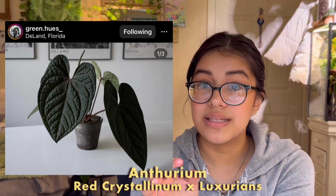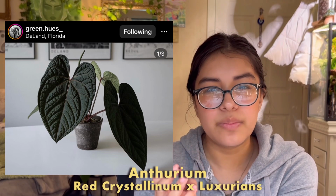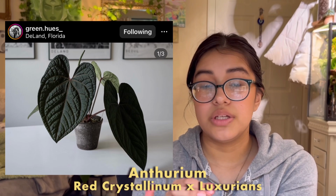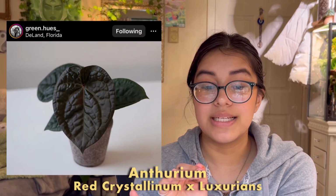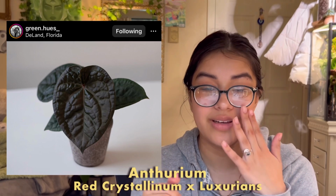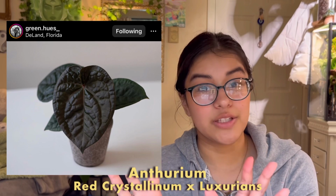I don't know what it is. It just makes for such a deep, rich green, and I honestly really truly love that plant and would die if it was ever in my collection. Again, none of these I expect anytime soon. Anthuriums are an investment, okay?